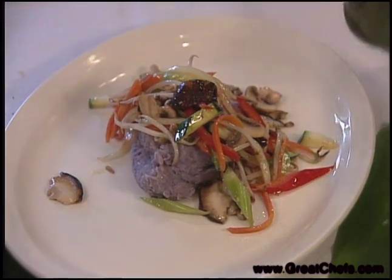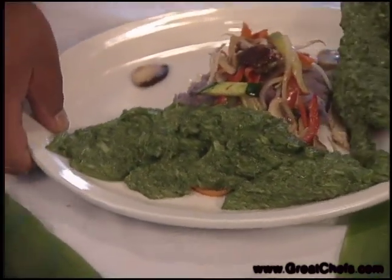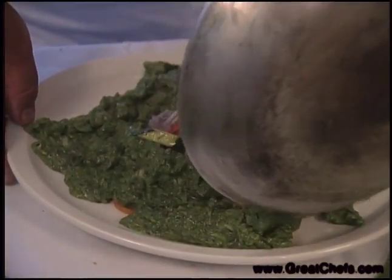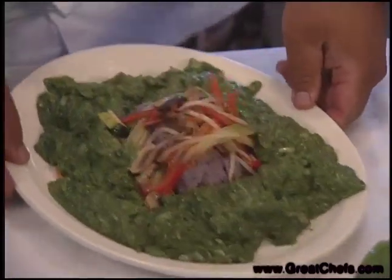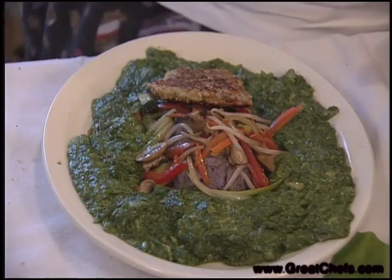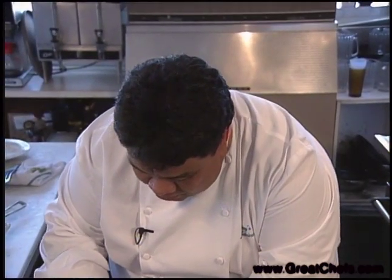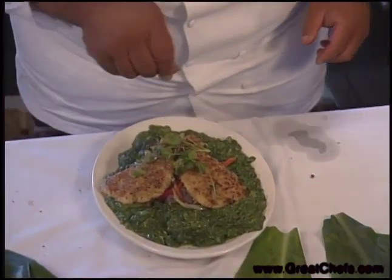And then take our sauce here and just go right around the plate here. It's a real interesting sauce. It's heavy. It looks real heavy. When you eat it, it's very light, because the spinach leaves make it that texture. Put our crusted mahimahi right on top of that. See, anybody can do this at home. Garnish it with some local grown cilantro. And of course, just some black almond seeds.